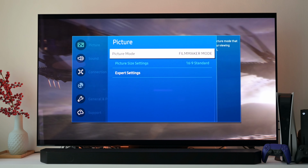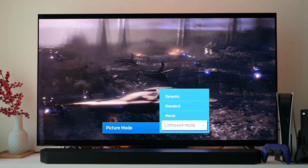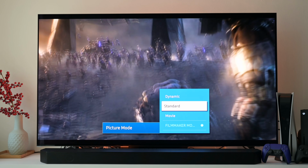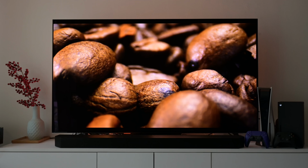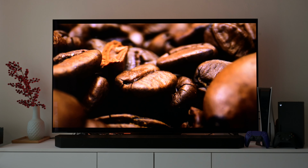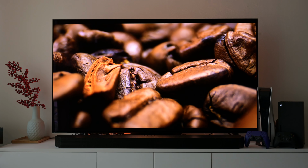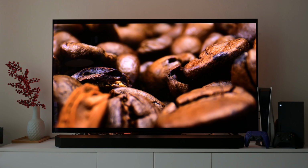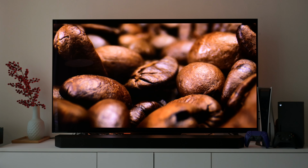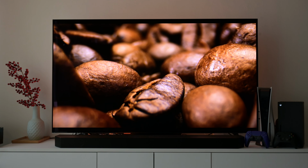The changes here mainly affect the Filmmaker mode preset, which has been pushing brightness levels higher than it should be. The best way to really test this out is to put on content you like and play around with the settings to see which preset suits your taste to ensure it's not washed out. After all, it's your TV and getting the color preset that suits your taste is the most important.